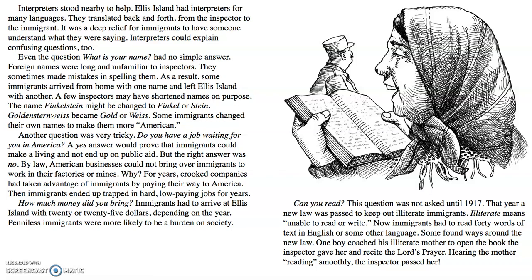Some immigrants changed their own names to make them more American. Another question was very tricky. Do you have a job waiting for you in America? A yes answer would prove that immigrants could make a living and not end up on public aid. But the right answer was no. By law, American businesses could not bring over immigrants to work in their factories or mines. Why? For years, crooked companies had taken advantage of immigrants by paying their way to America. Then immigrants ended up trapped in hard, low-paying jobs for years.